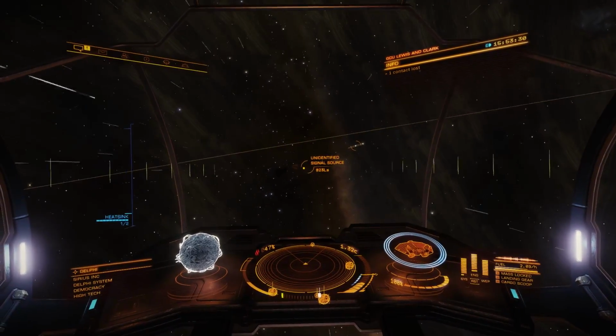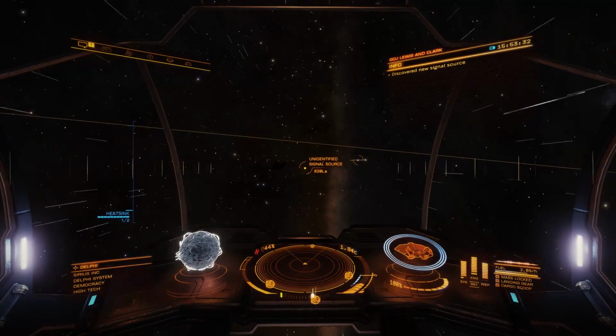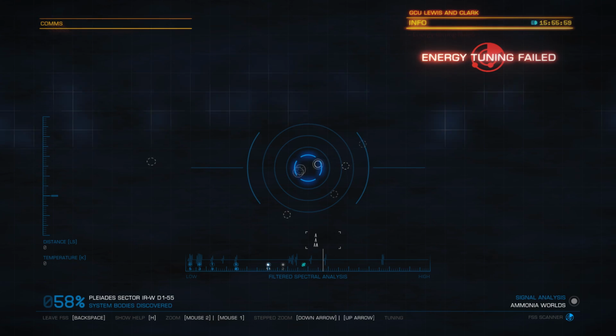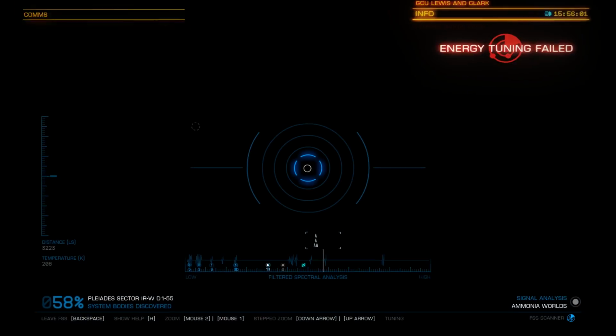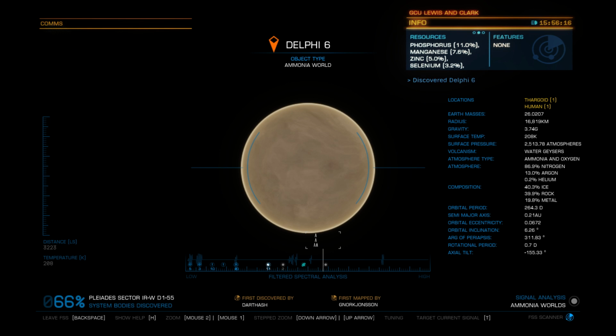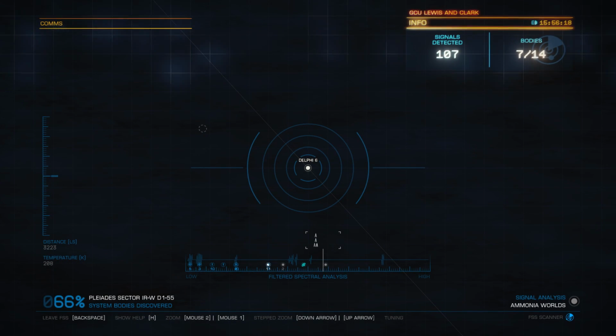Anyway, time to slow down and do a full spectral scan of this system. And it was while I was in the process of doing this that I started to notice a few unusual things about the planet Delphi 6. Not just that it's an ammonia world, which is barely unusual, but also there are two locations on Delphi 6, one of them human, and the other one Thargoid. And that's not all, because there are some interesting things in orbit around Delphi 6 as well.